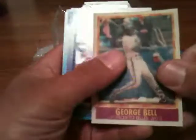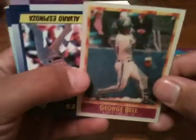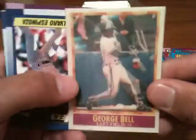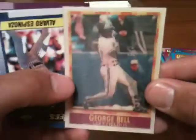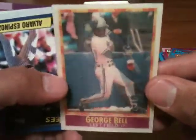1987. It's Panini. George Bell Sportflix with something stuck to the back. Oh, it looks like hot glue. Awesome. This is 1990 Sportflix. If you don't know Sportflix, check it out. Basically, you rotate it, and you can see him move. Still don't know how they did this. I think there's three pictures in there, but I'm not sure.